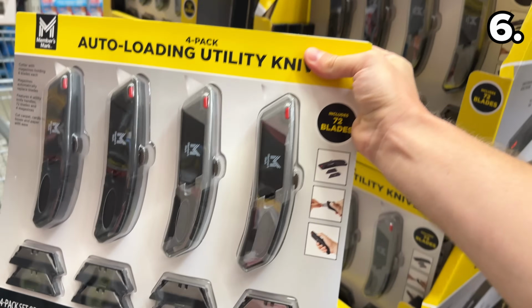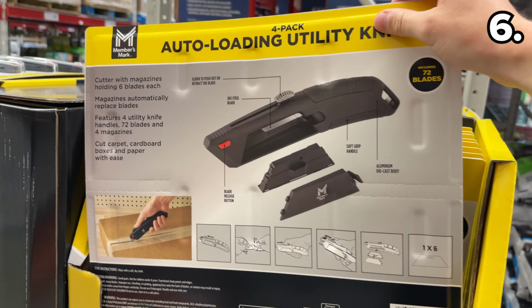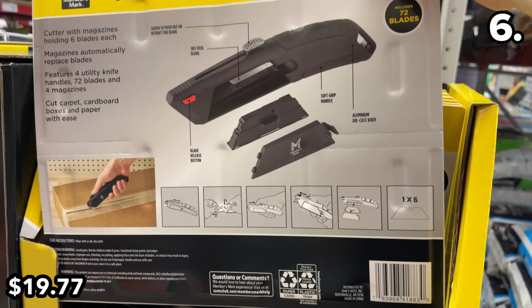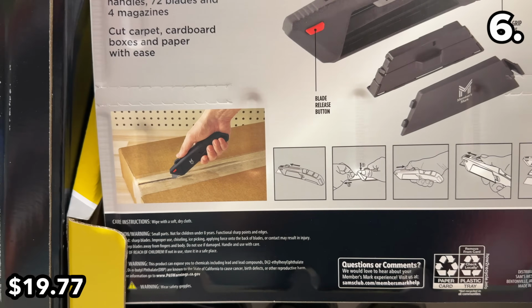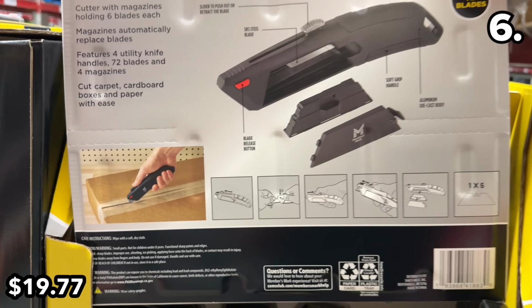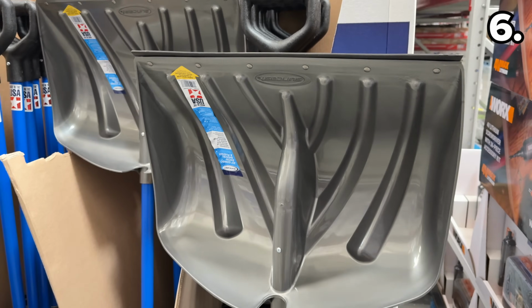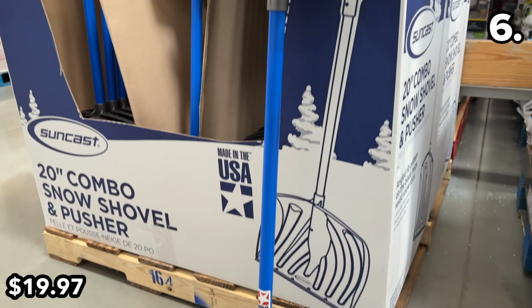If you plan to create a box opening factory inside your home, this 4-pack of utility knives for $19.77 could serve you well. This comes with 72 blades, so I'm not sure you will ever need to buy refills again in your lifetime.